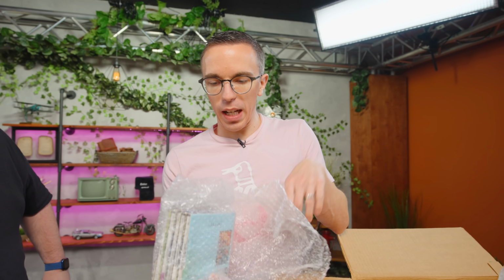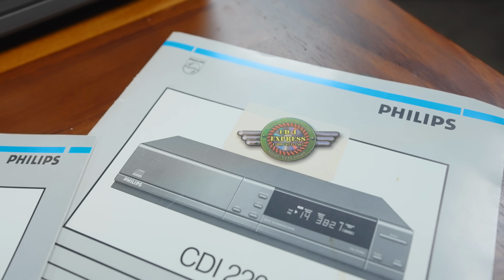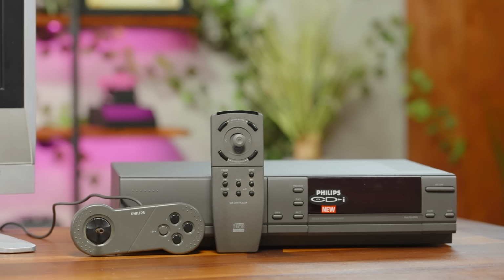So the Philips CD-i was, how should I describe this? A failure. Everyone knows the CD-i from Hello, Princess! Well, excuse me, Princess, except that wasn't actually the game. That was the cartoon that the game is based off for Legend of Zelda. The CD-i was incredibly expensive for back in the day. This was over $1,000 in 1992, which is over $2,000 in today's money.